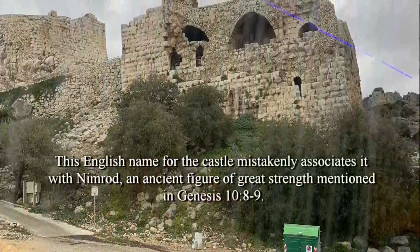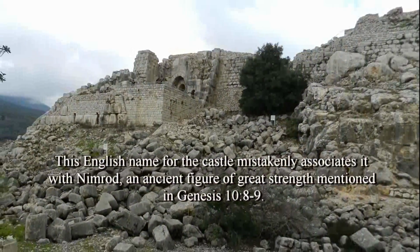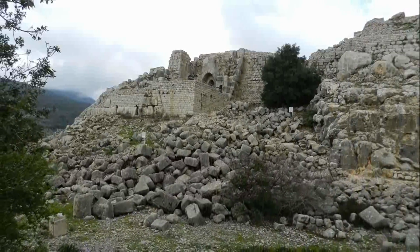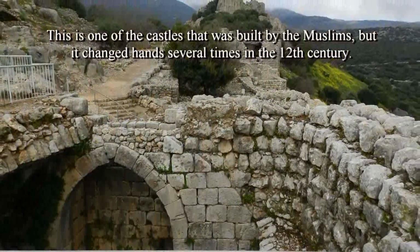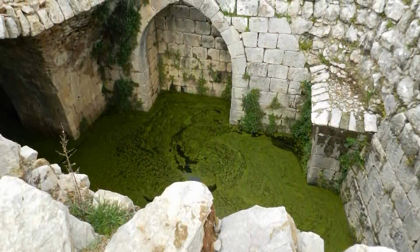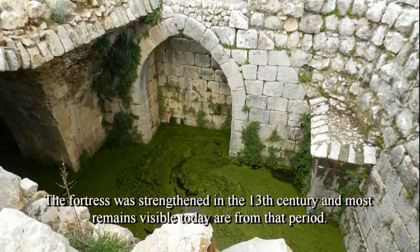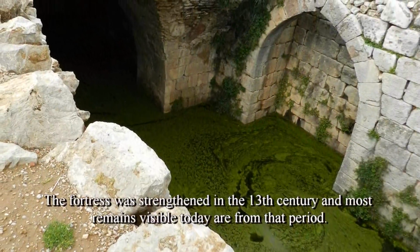The English name for the castle mistakenly associates it with Nimrod, an ancient figure of great strength mentioned in Genesis 10:8 through 9. This is one of the castles that was built by the Muslims, but it changed hands several times in the 12th century. The fortress was strengthened in the 13th century, and most remains visible today are from that period.